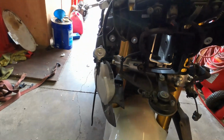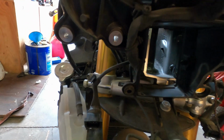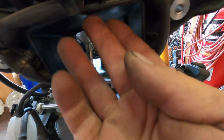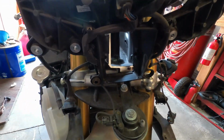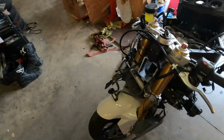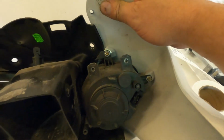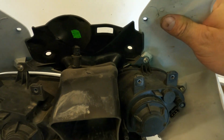Now to remove the gauge cluster and this mount, we'll pull, unplug. Looks like you unclip. There's probably a screw somewhere. No, it's just this clip. Unplug, unclip. Got that off. Come over here to the headlight. I'm going to undo those screws right there and pull the headlight out of the fairing.